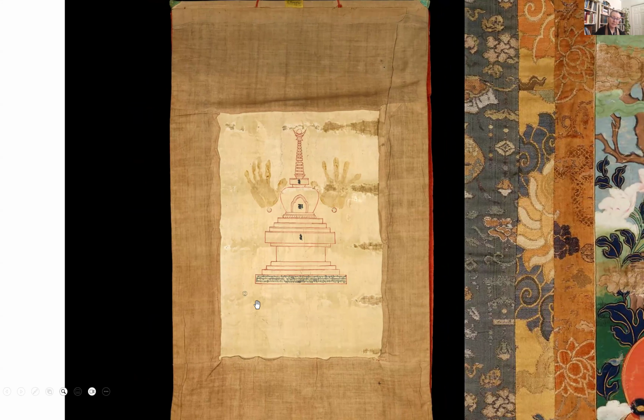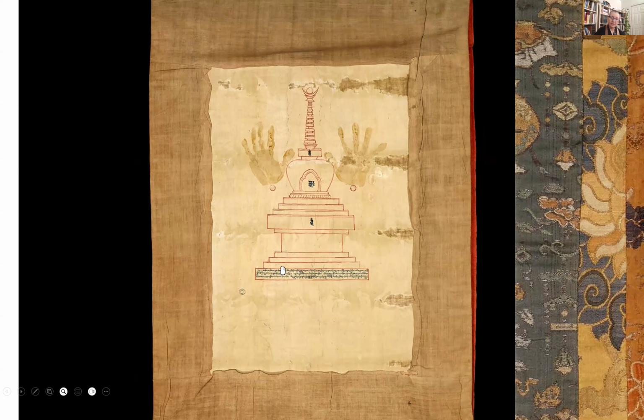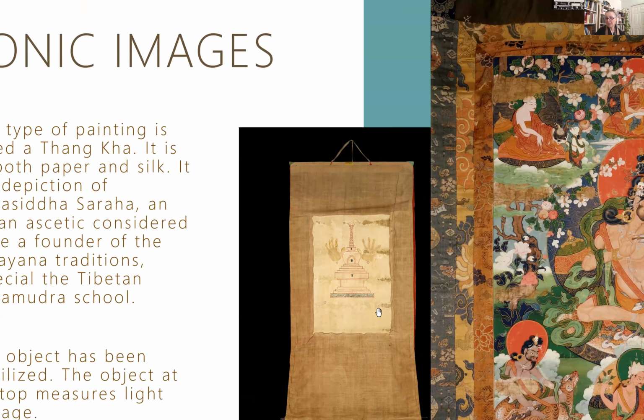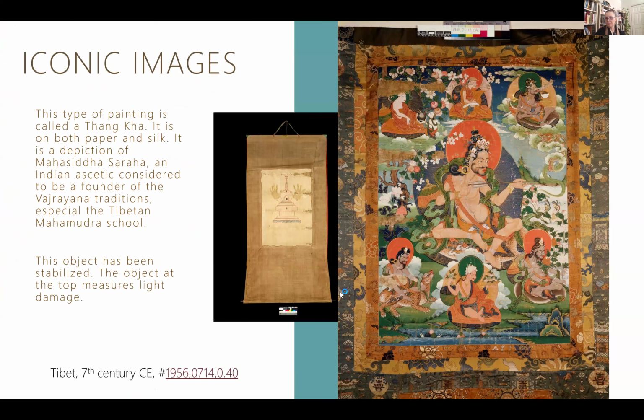Very, very often on the backs of the tankas is written a verse that is said to be a quote of Venerable Sariputta. So Venerable Sariputta was one of the Buddha's two closest disciples, along with Mahamoggallana. And Sariputta was asked to share, in brief, what was the Buddha's teaching.